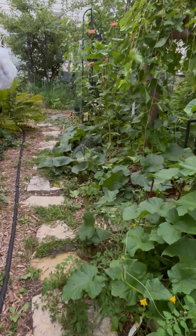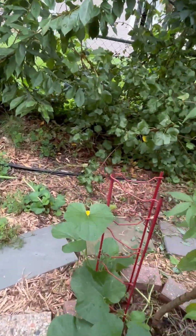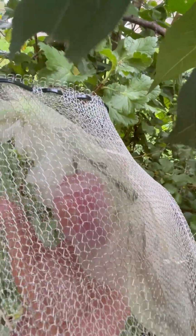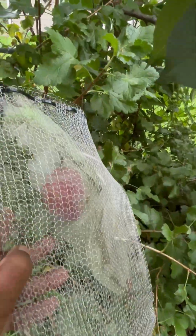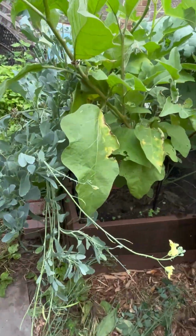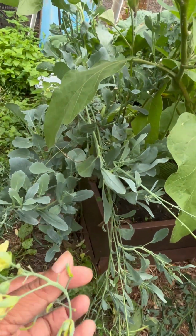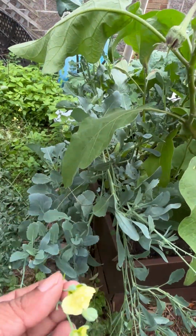And if we go over on this side, oh yeah, I'll show you this. This is the only pluot which is left. This one tastes so good, so I'm waiting for it to ripen as much as possible. And this is the broccoli which went to flower, and the flowers taste really nice. I can eat some.